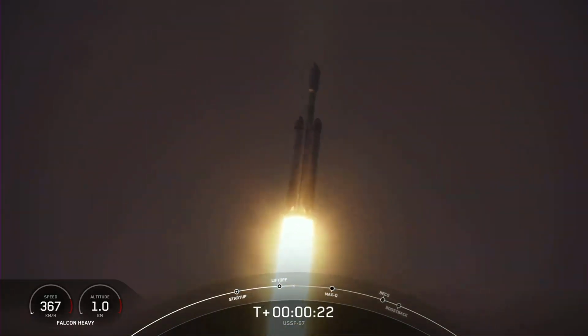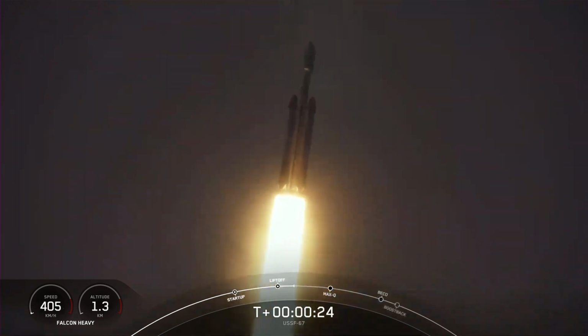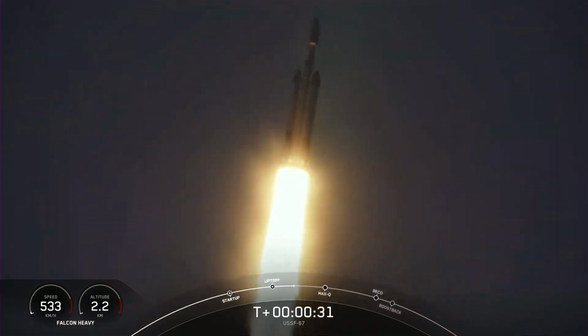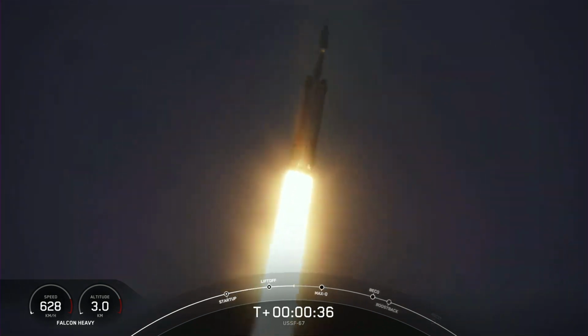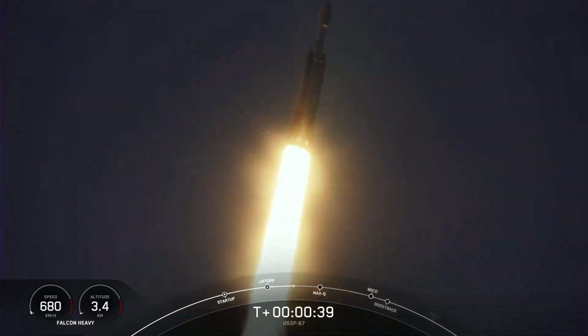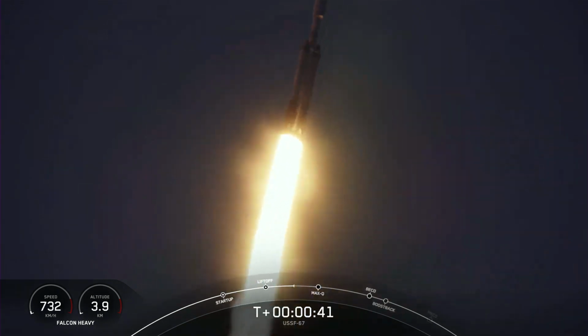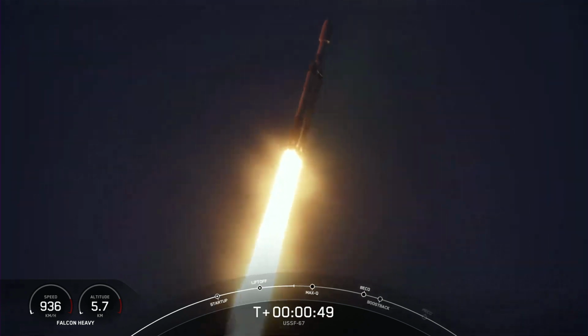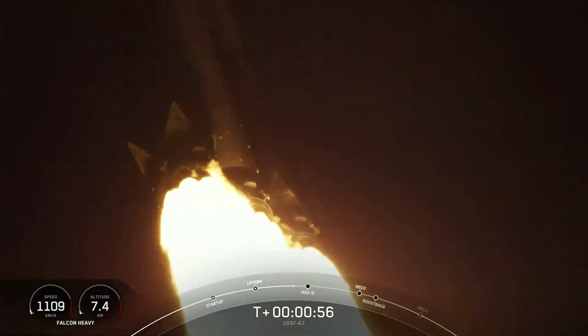Chamber pressures are nominal. T plus 40 seconds into flight under the power of 5 million pounds of thrust. Power and telemetry nominal. Falcon Heavy around the T plus 40 second vehicle mark.